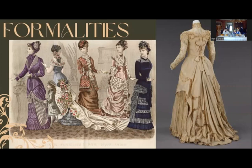Correct. So this is where we see a lot of the changes over the years. Because think about it, there are seasons every year. I'm going to pull from Bridgerton, even though it's a little bit earlier, Regency rather than Victorian. They have the balls and the seasons, and you go to court for several months, and so you want to be seen, but heaven forbid you wear the same thing twice. That would be a bad thing. You would be the laughing stock of the town.